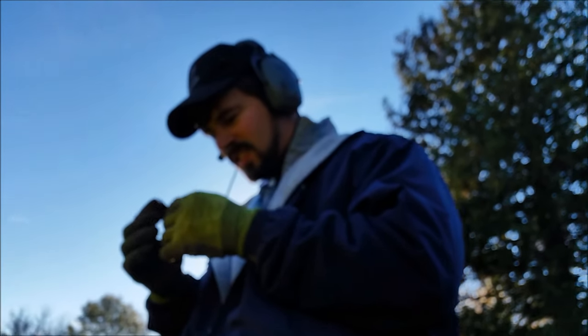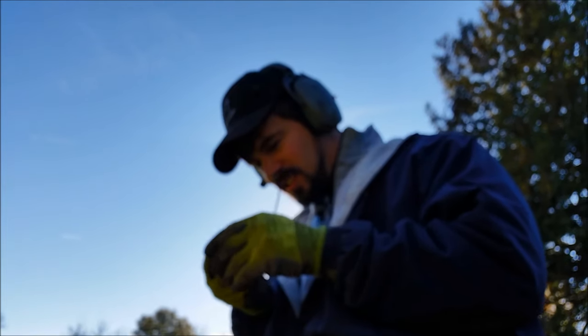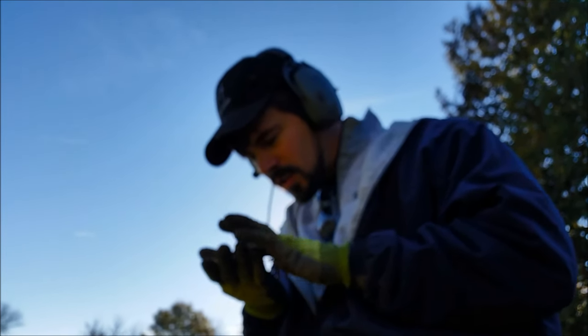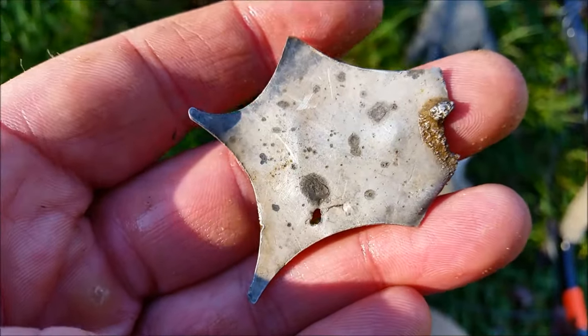Look. Yeah. What do you think? Silver? I think it's old. It could be coin silver. Scratch is pretty easy. I like the way you talk to me. Yeah, I try. Let me give it a little cleanup job and take a closer look. It's ancient. It's ancient!